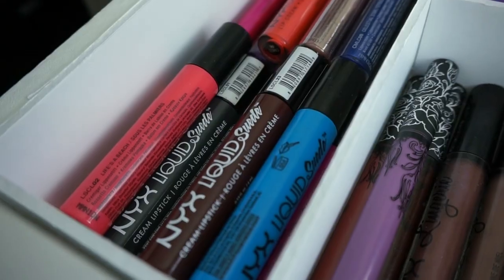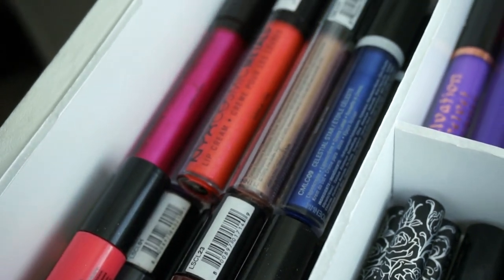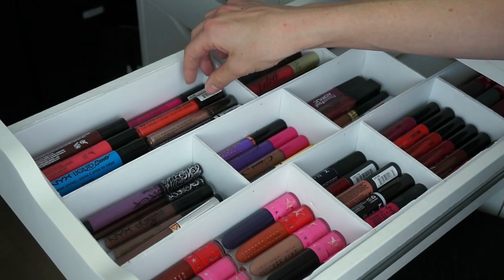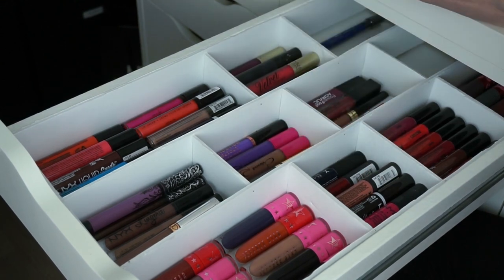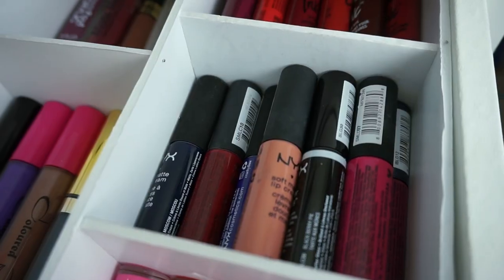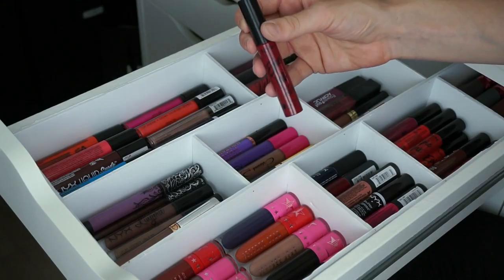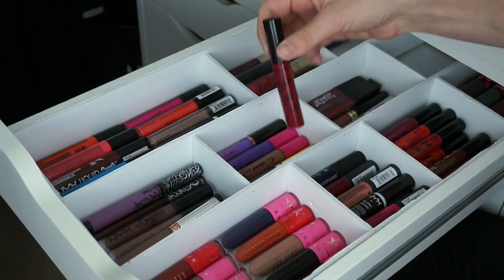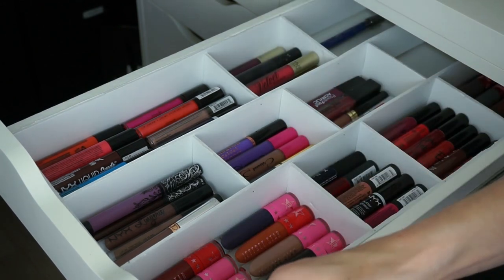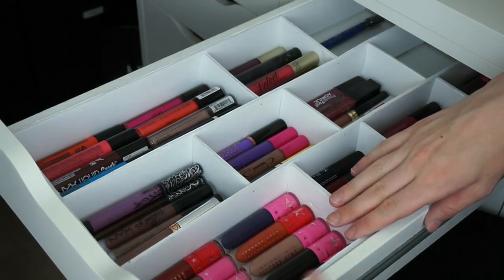And I also have a bunch of the NYX Liquid Suede lipsticks and the NYX Cosmic Metals lipsticks. And just here some random stuff, some Colored Rain, LA Splash, MUA. Got some NYX Butter Glosses. And I've got the entire collection of the NYX Epic Ink lipsticks, which I also don't really like, unfortunately. And then in the back, you can't really see, I've got some LA Girl liquid lipsticks.